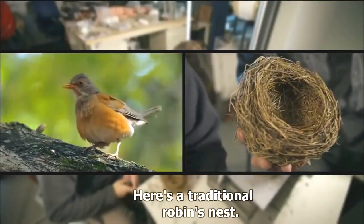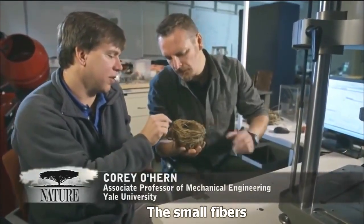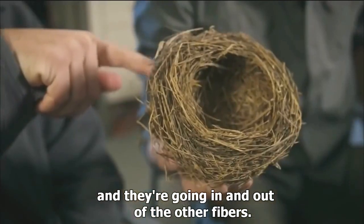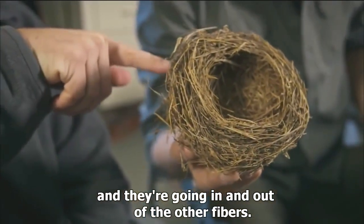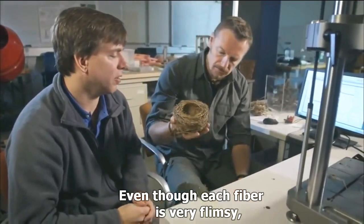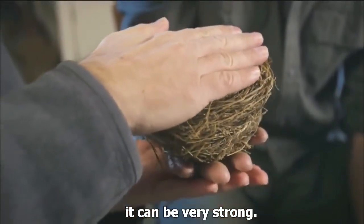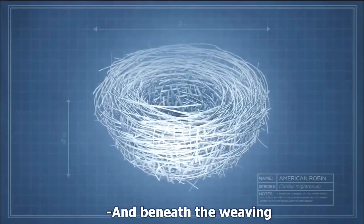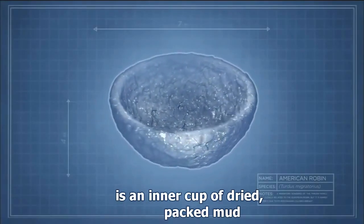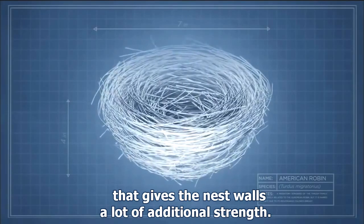Here's a traditional robin's nest. This particular nest has a lot of weaving. The small fibers are taken around the nest in a circular fashion, and they're going in and out of the other fibers. Even though each fiber is very flimsy, if you mat them together, if you weave them together, it can be very strong. And beneath the weaving is an inner cup of dried, packed mud. That gives the nest walls a lot of additional strength.